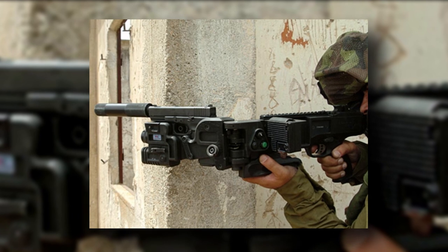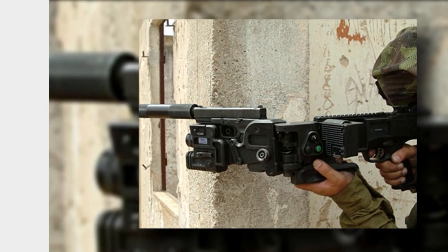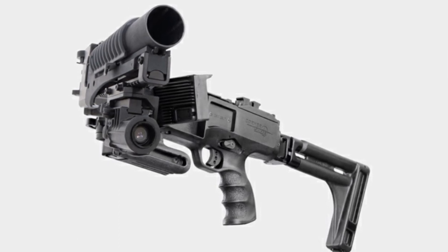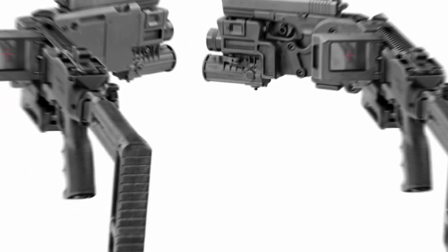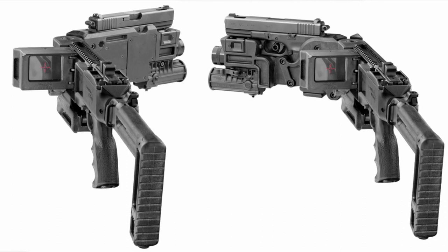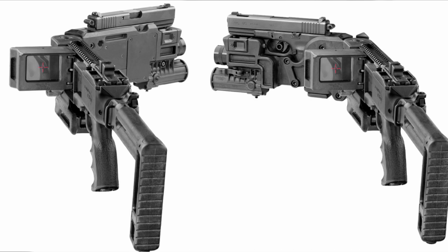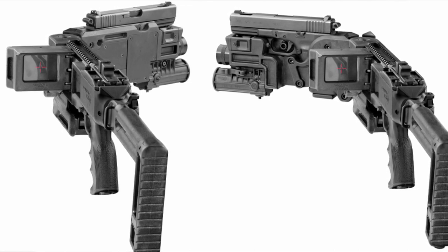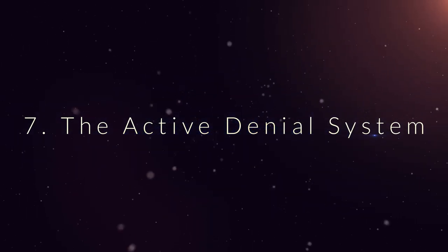Called the Corner Shot, the weapon comes in two versions, a semi-automatic pistol and a grenade launcher. A hinge placed in the center of the weapon enables the barrel to pivot to the left or right while the handle and trigger remain fixed and stationary. A camera is affixed to the weapon as well, which allows soldiers to see what they're shooting at around corners. The Corner Shot has proven to be so popular that militaries and law enforcement agencies in 15 countries are now using them.